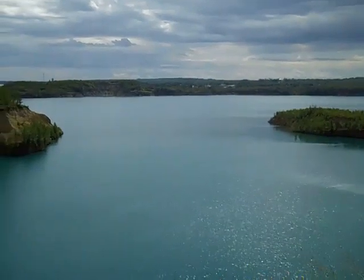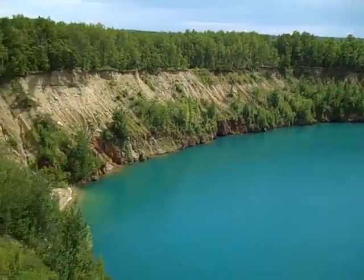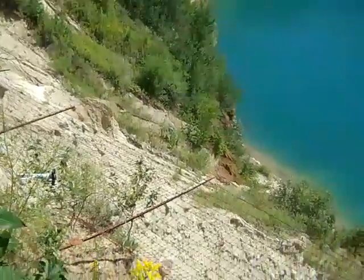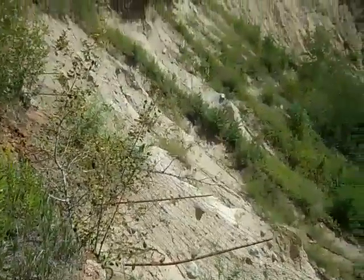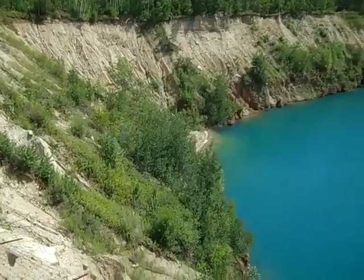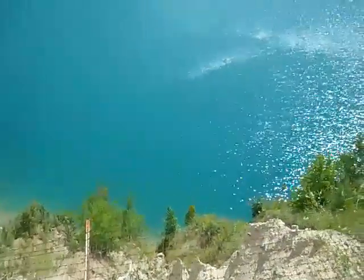As you come into Coleraine, the cliff face that you can see out into the mines is the one that I'm standing on right now. The water level used to be a lot further down there. Rainwater has washed away this fence and eroded this hillside over many years, and it's caused the water level to come up and up and up. But it's a pretty view. And the water clarity is amazing.